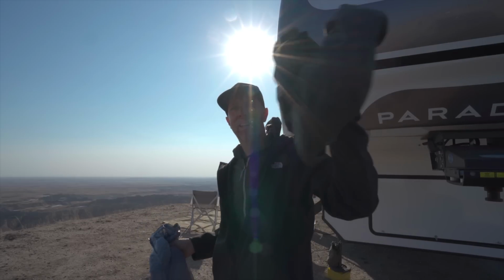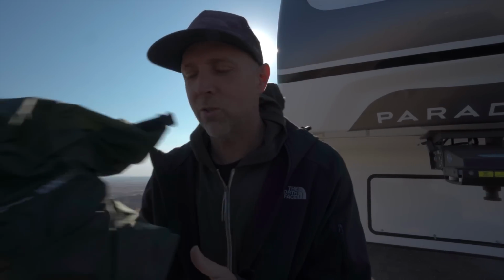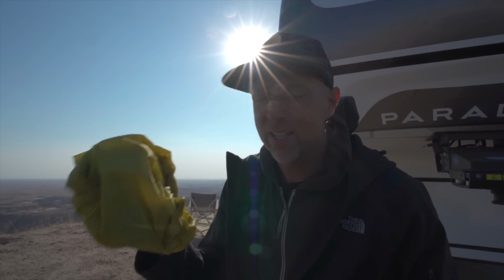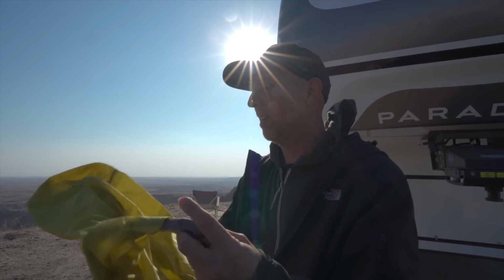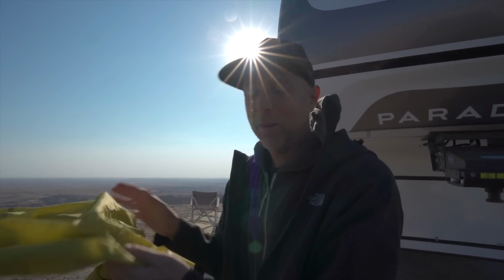And then we use our dry bag. And we've talked about this dry bag dozens of times. This yellow one, some of you might recognize back from the van days, and we've had this for going on 5 years. I just noticed there's a hole in it. So I'm kind of using it as, I guess, an additional liner.